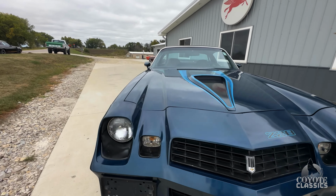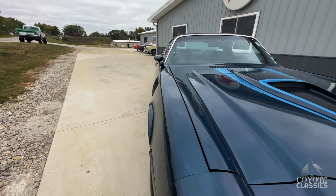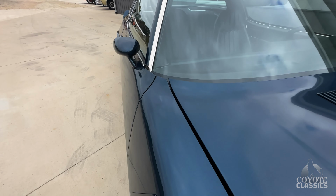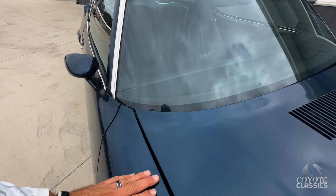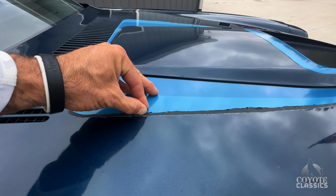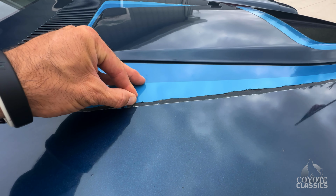It's a really good car. We did not buff it. This is exactly how it came in. We washed it, detailed it, but we did not get a chance to buff it. Here's the original decal. I wanted to leave this on just to kind of show you. See the paint on there?